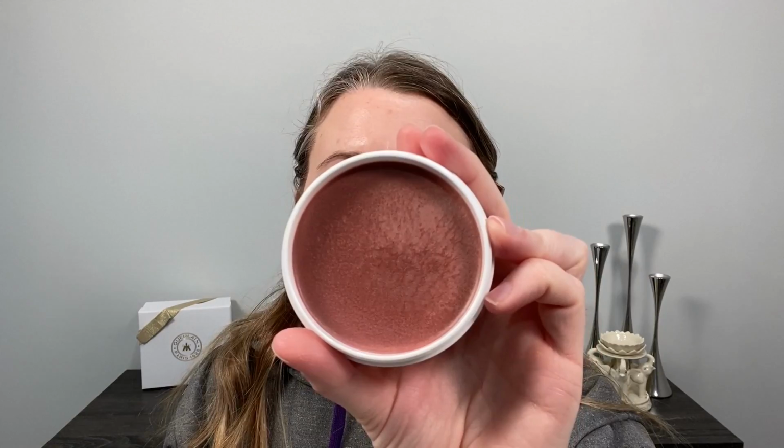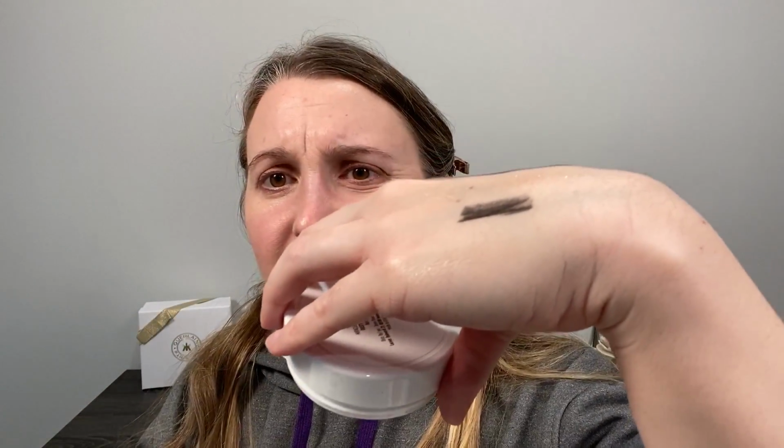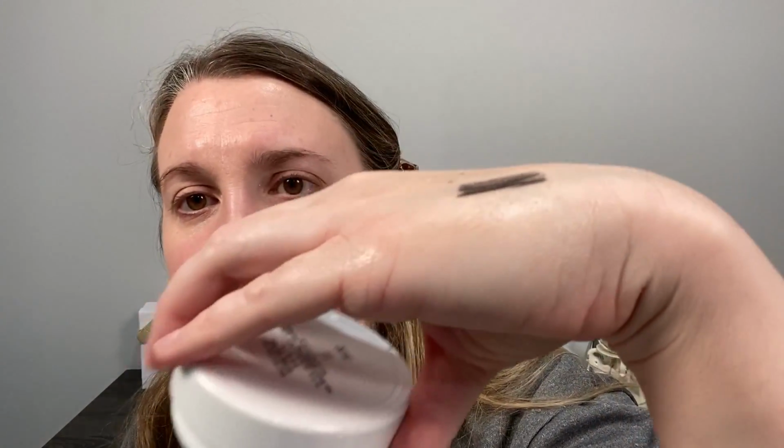This is it. So 18 months shelf life. It is a balm texture and it's sheer. So let's put this right here. This is for anything, lips, eyes, cheeks, whatever. So she has a bunch of different colors and we'll have to see. I mean, it looks pretty clear. Don't really see much color. Let's build that up more. Yeah, no, you see a tint of it, but it's pretty clear.